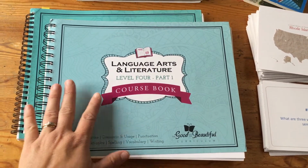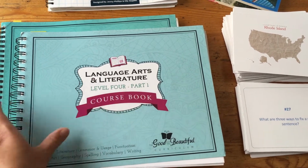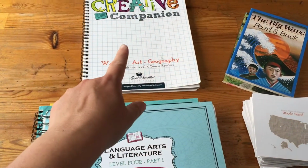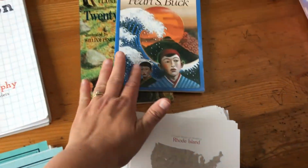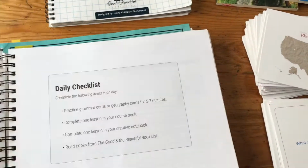So here is a look at the Level 4 course books. This one is broken up into Part 1 and Part 2. There's the Creative Companion. There are these grammar and geography cards. And then there are 2 books that you need as well. So I'll go through the first book here.